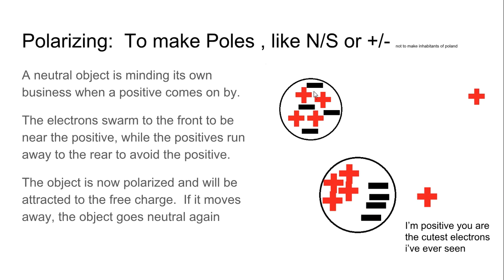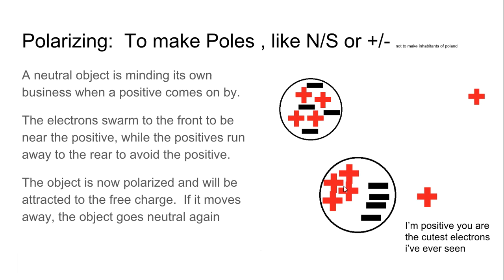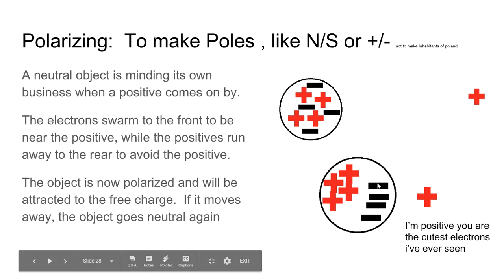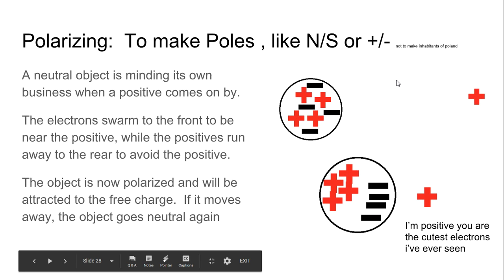A neutral object could be minding its own business when a positive comes by. The electrons swarm to the front to be near the positive, while the positives run away to the rear to avoid the other positive. This object has now been polarized, or what we'd say charged inductively. So if this positive wanders away, a neutral situation would appear. Now, why didn't the electrons jump to reach the positive? Because the air may provide sufficient insulation to prevent that.